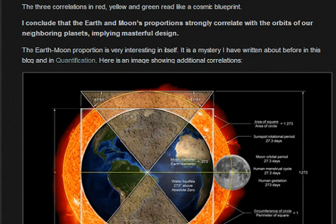The three correlations in red, yellow and green read like a cosmic blueprint. I conclude that the Earth and Moon's proportions strongly correlate with the orbits of our neighboring planets, implying masterful design. The Earth-Moon proportion is very interesting in itself. It is a mystery I have written about before in this blog and in my quantification book.